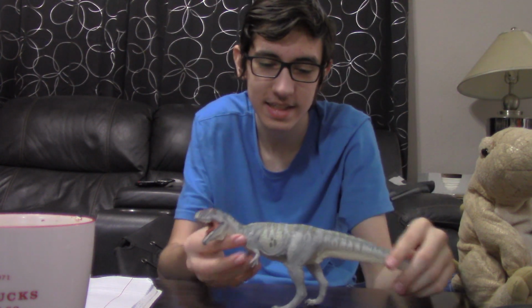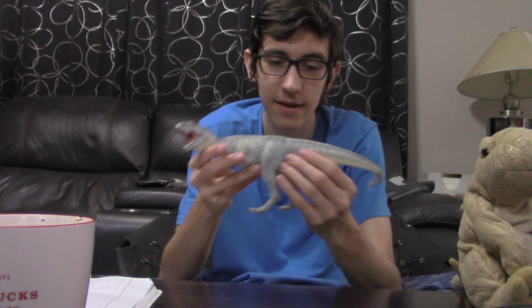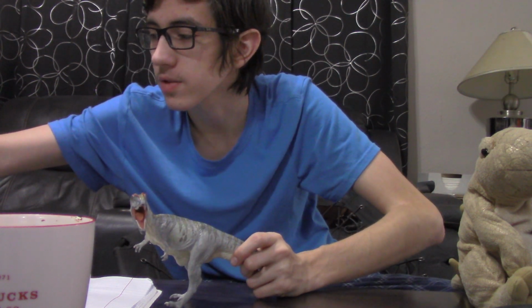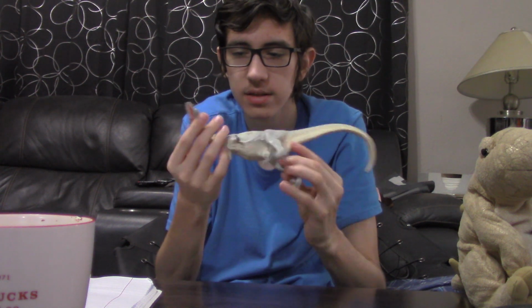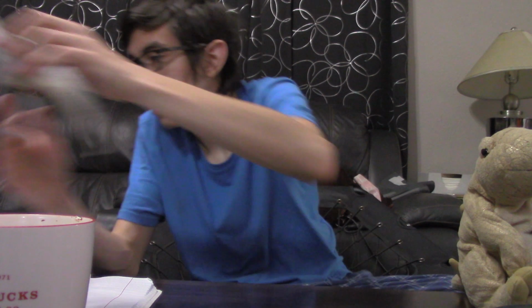Unfortunately, I do think this is objectively not that great of a figure, if I'm being honest. It doesn't stand well, for one. It doesn't have really realistic proportions. It has a lot of asymmetry going on. I think it's worse than both of the T-Rex and the Spinosaurus, objectively. But I like it more, just because it's a Giganotosaurus. I love the colors, and I really like the head sculpt on the one side of it. So, yeah. Number three spot there.